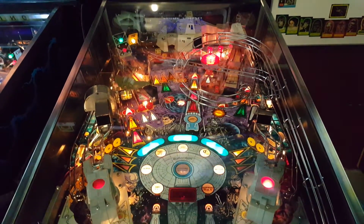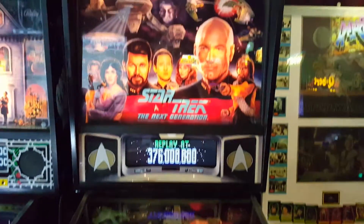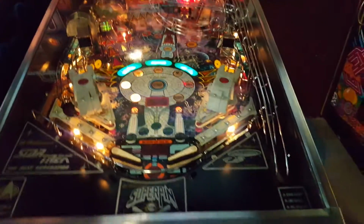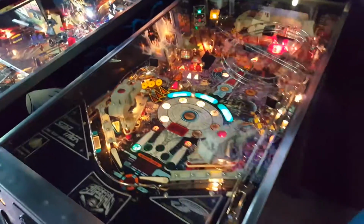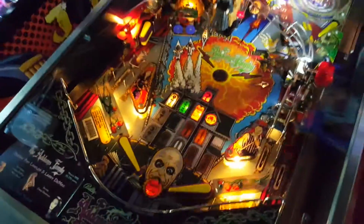But all regular bulbs throughout, and put the color DMD in there. I have color DMDs in all of these machines. Makes a big difference. But super fun game, super great game. Even if you're not a Star Trek fan, it's just one of Steve Ritchie's best. It's really great. Of course, my all-time favorite, and all-time favorite of a lot of people, Addams Family.